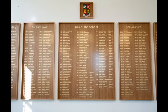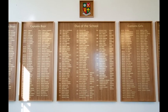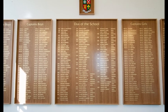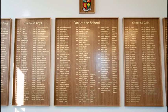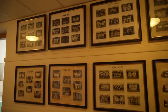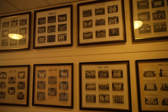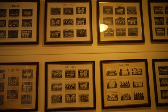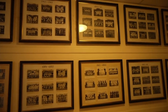When the main hall was refurbished in 2012, the original honours boards were removed and these new ones commissioned. They show the names of the school dux, head boys and girls, and sports champions since 1924. As you can see, the corridors in this building are lined with team photos from 1929 to the present day. Most of our old school photos have now been digitised and we plan to put them online in the near future.